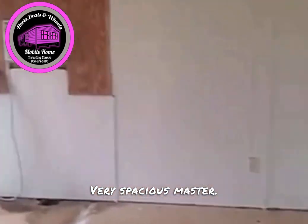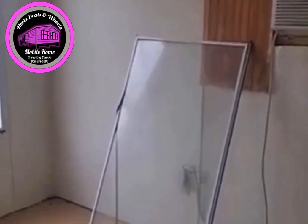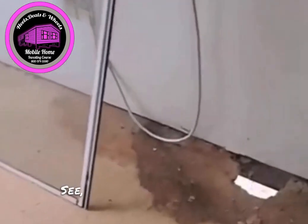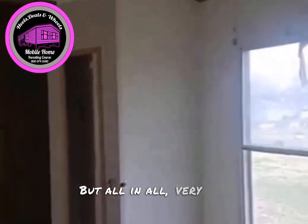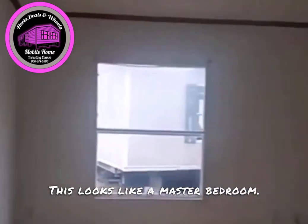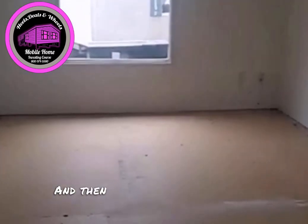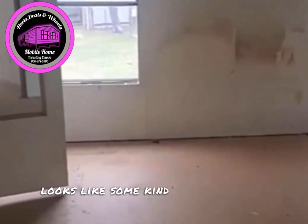Nice master. No central air though. We got an issue here. You can see right down to the bottom. An issue here with the floor. But all in all, very nice. You know what, guys? I don't know. This is like a master bedroom. And then when we go over this way, it looks like some kind of sitting area.